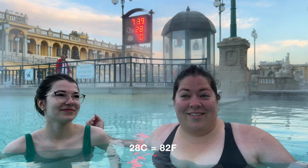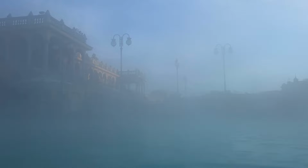Quite the difference. The Szechenyi baths are huge with many options both inside and out. Each bath is a different temperature and has different features, so we recommend trying a few to see what you like. Our favorites were outside with incredible views.